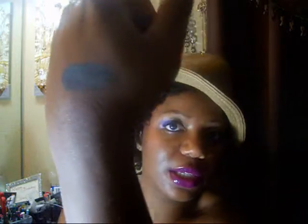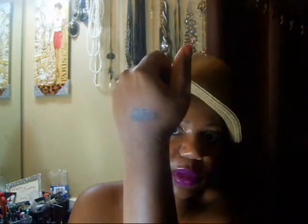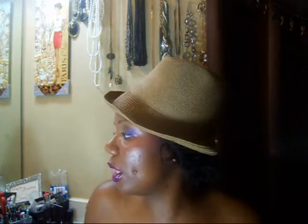From all the swatches and everything that I saw, it lived up to what it was created to do. So this is what it looks like on my finger. I hope y'all can see that. And then here is the swatch on my hand. I'm aggressive with my swatching. So that's what it looks like. It is the perfect one-step smoky eye shadow. It really is. It is what I wanted.